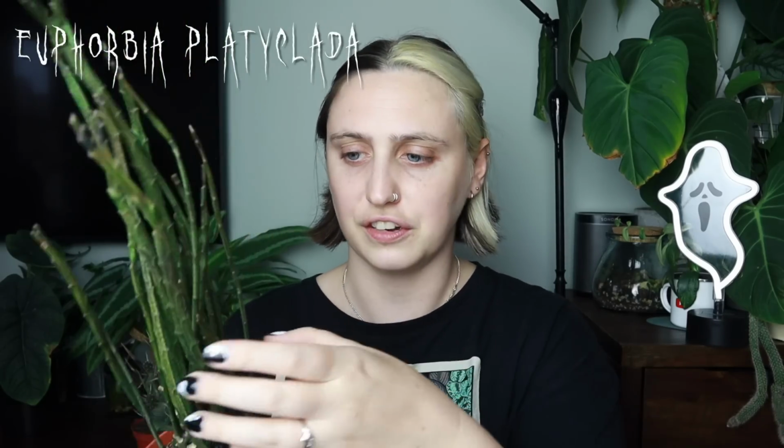So this one purposefully looks like a dead plant, and I freaking love it. I don't get how it stands so straight up as well. They're kind of floppy, but they don't hang down like I would think they would, more like a Rhipsalis. I don't know the Latin name of this one off the top of my head either, but again, I will put it on the screen.